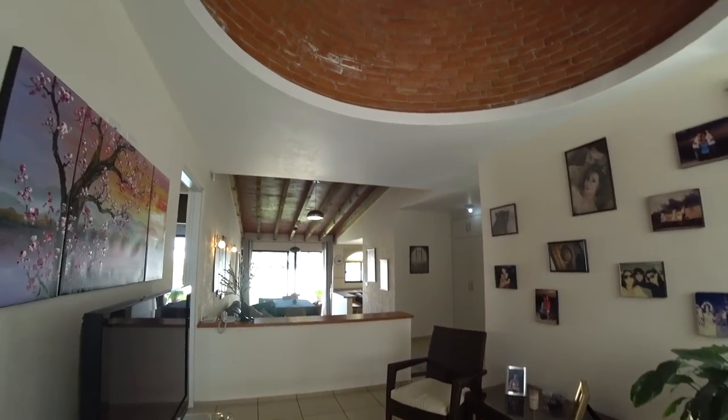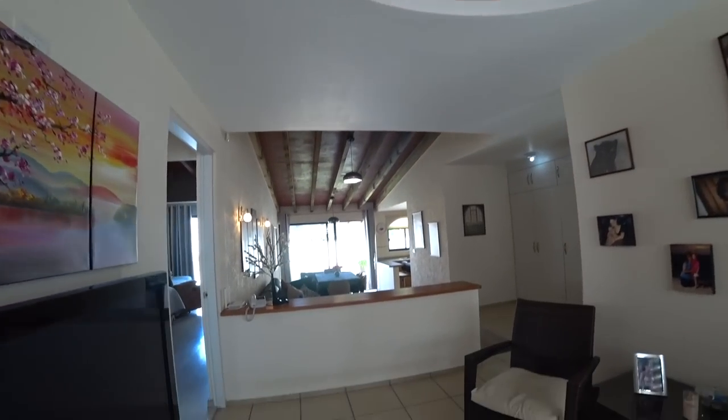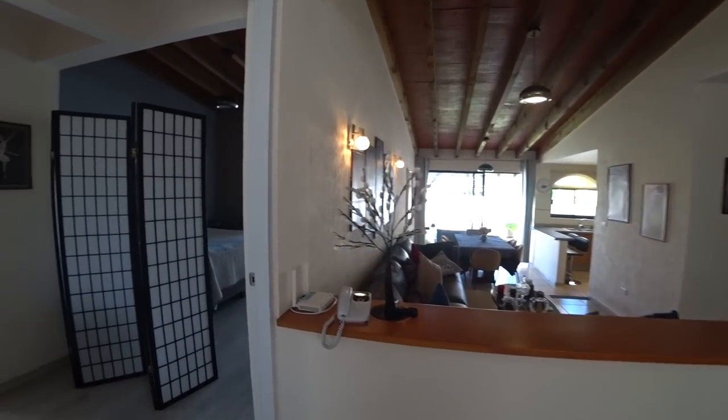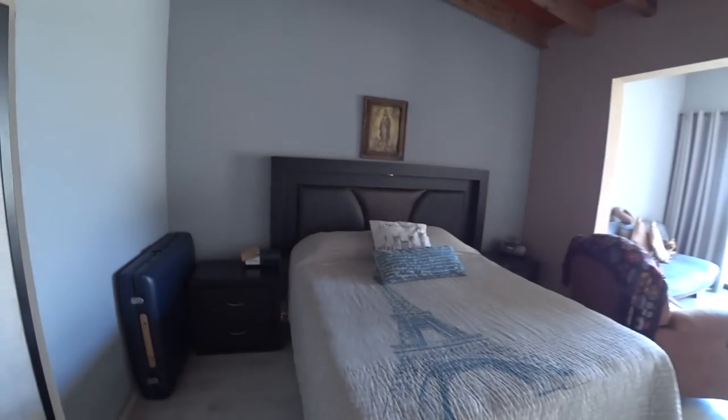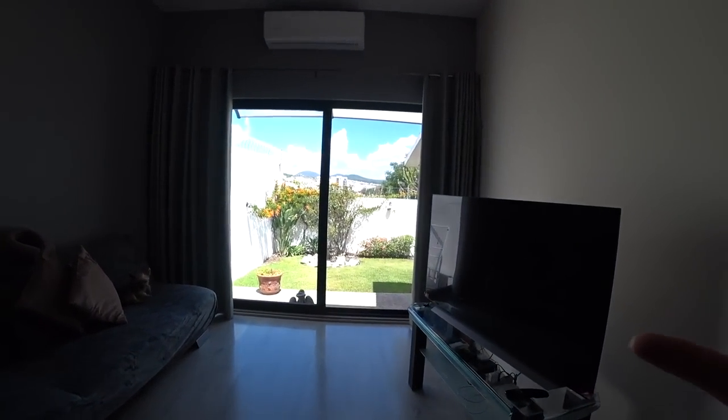So walk back here. Oh, gotta mention this. There's a bóveda ceiling, which is a very rare feature in Queretaro. I know I've seen a bunch of those in Ajijic, but for Queretaro, very rare. Here we have the master bedroom. So this is nice open, lots of light coming in, and you do have access to the backyard.